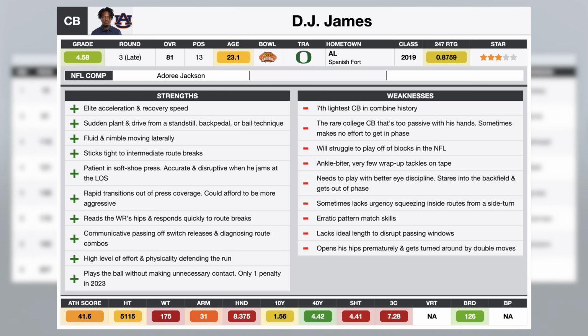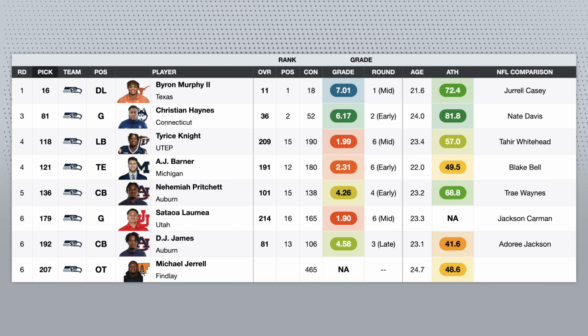He's 175 pounds, 7th lightest cornerback in combine history. But after that, I would say he's the rare college corner that needs to be more aggressive with his hands down the field. He almost tries to do too much with his footwork and just mirror breaks without even getting in phase, making contact. If he would just stick a hand up, not even to grab, just to feel out the break, I think he'd have a lot more success.